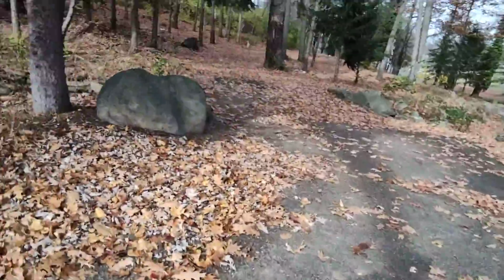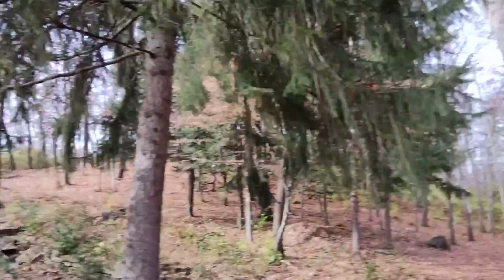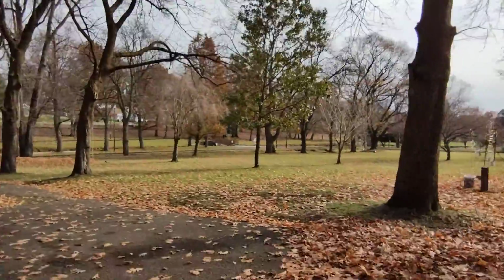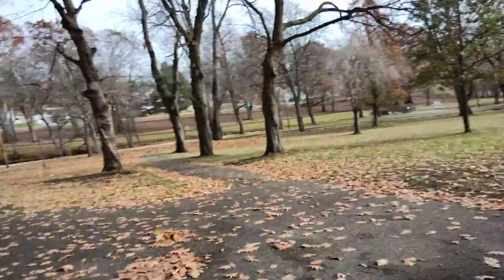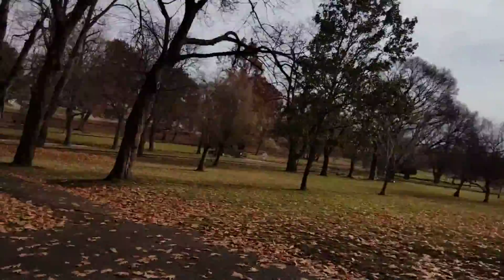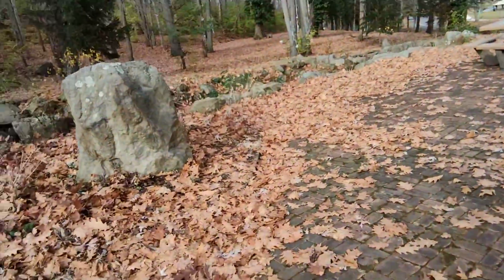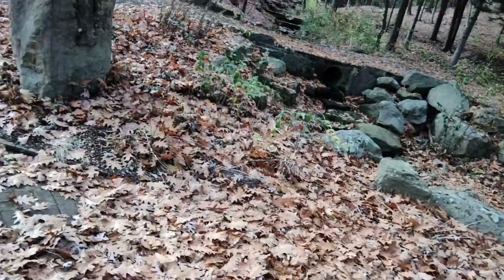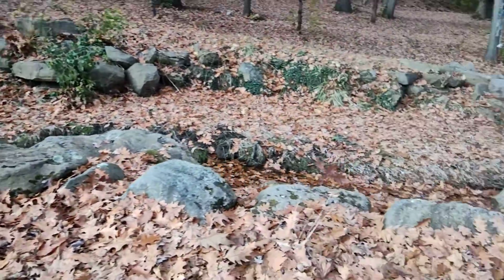Trail picks back up. You can take these trails all over. Like I say, you can go hike up there if you want. But if you take this one out here, you want to have a little picnic lunch. You don't have a blanket, there's plenty of picnic tables and benches throughout the whole park. But check this out. It's a little bricked area. Some big boulders. Just a little nook here with some water running.